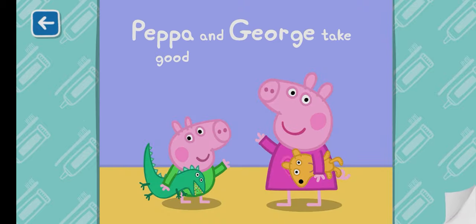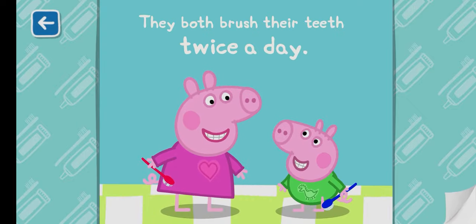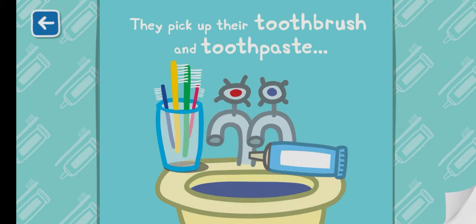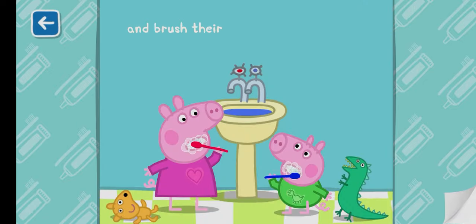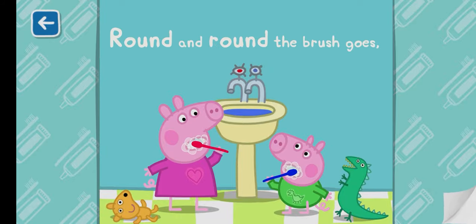Peppa and George take good care of their teeth. They both brush their teeth twice a day. They pick up their toothbrush and toothpaste to put toothpaste on their toothbrush and brush their teeth in little circles. Round and round the brush goes.